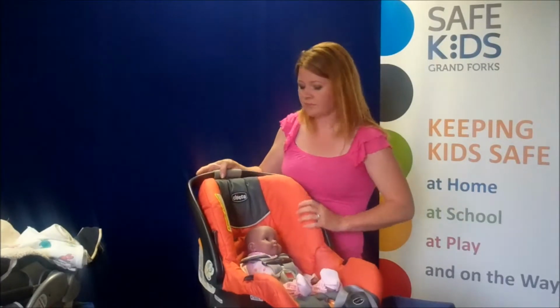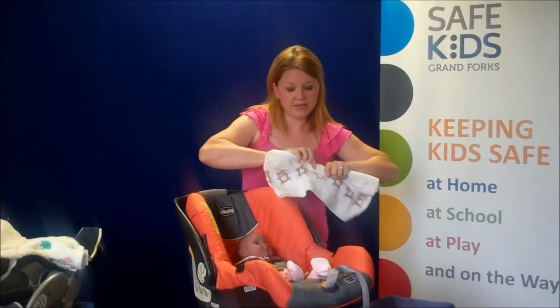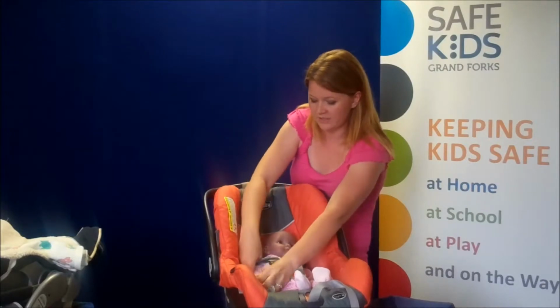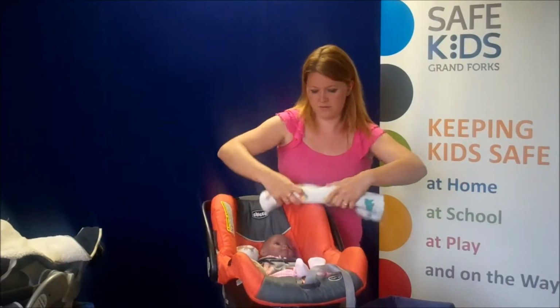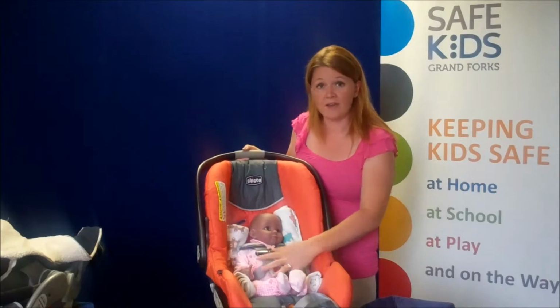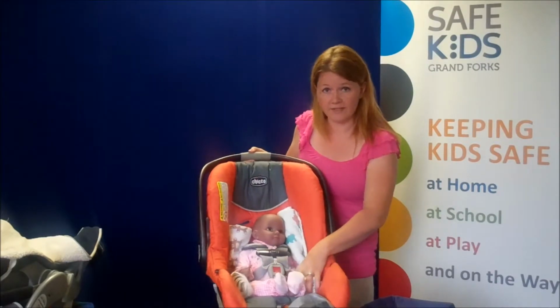One thing that you can do is you can take a rolled up receiving blanket and put that on either side of your child if there is a lot of extra space and you don't have the insert that came with the car seat. So this can go on either side, just like that. And that would take up your extra space. You would want to put this in after your child is strapped in, so that you know that they're in nice and tight and this isn't affecting anything.